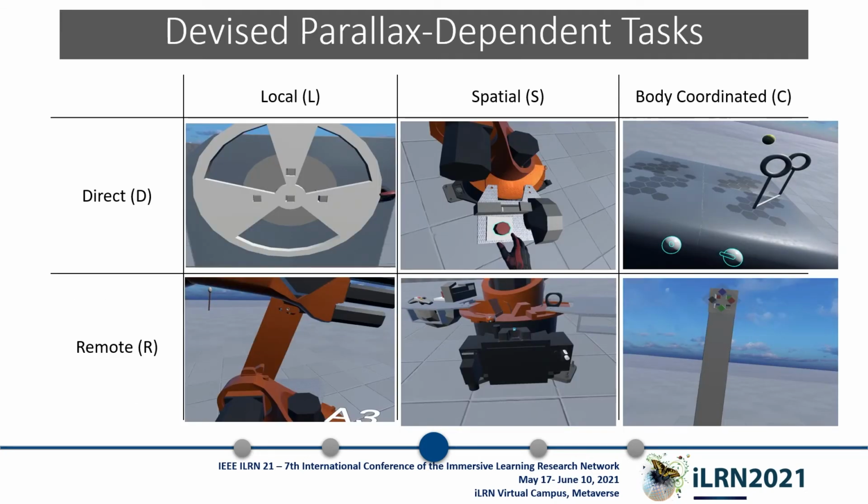The six tasks were devised following two factors. The first is by considering the classification of machine tasks, in which local tasks are tasks that can be performed from the current location with one hand, spatial tasks in which it is necessary to reach another place in the environment before performing the required operation, and finally body-coordinated tasks that require the operator to coordinate multiple parts of his body, for instance to operate with both hands simultaneously.